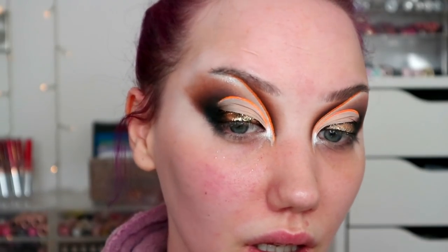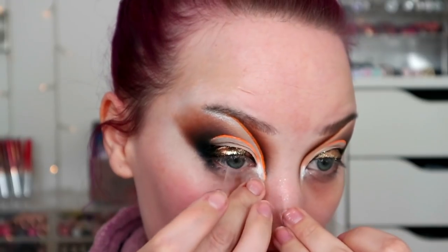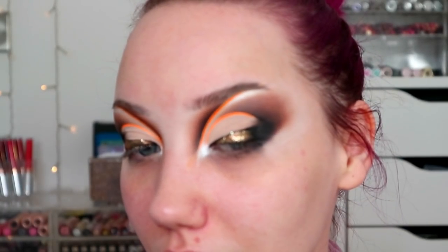I'm just going to take some more sellotape and pat my skin. This is the best way I find to get rid of glitter. Back in a sec, we'll do our base nice and quickly. I think we have to do a cool under eye as well. I don't just want to do a plain under eye.